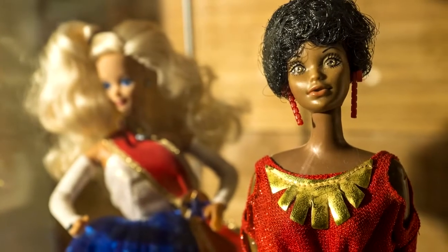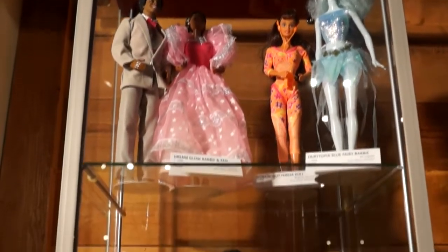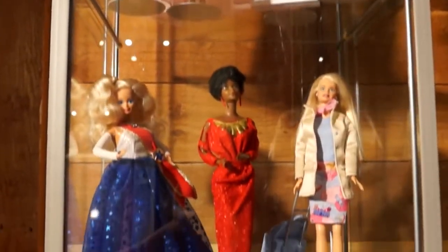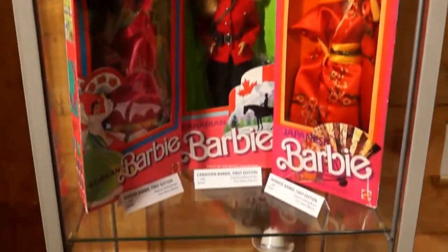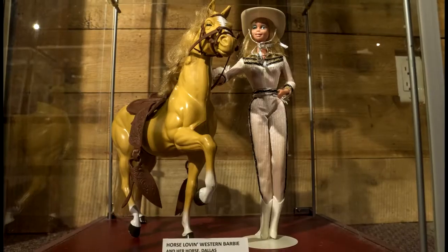Barbie continued to evolve in the 1980s and 1990s, but definitely still had the benefits of glamorous outfits and an exciting life. Mattel also released the first international dolls, including Japan, Korea, and Canada, as well as a Dallas-inspired Western living Barbie and her horse.